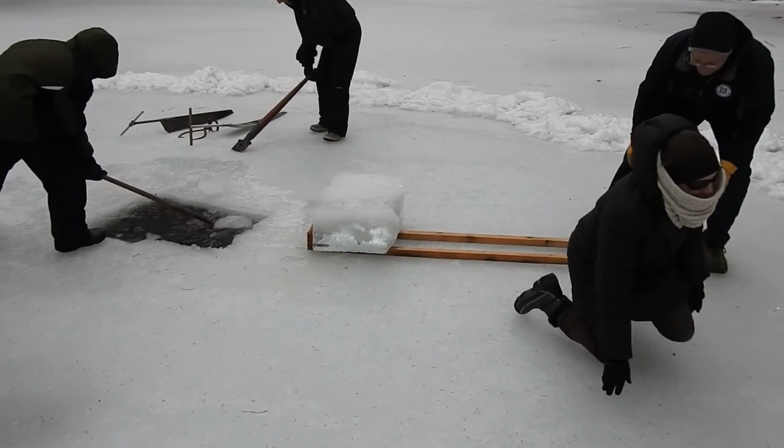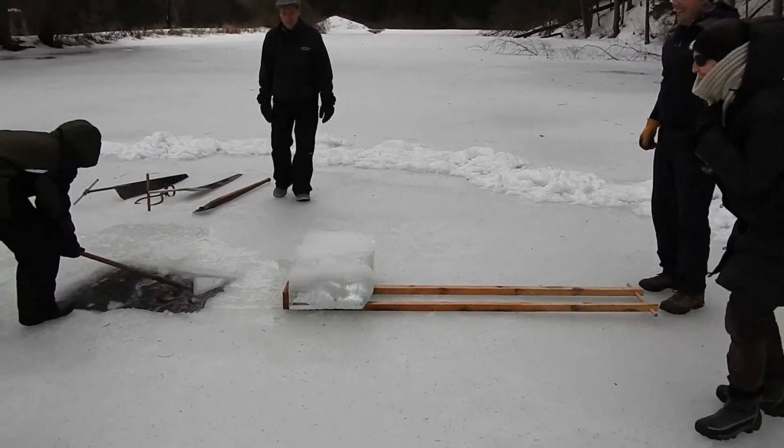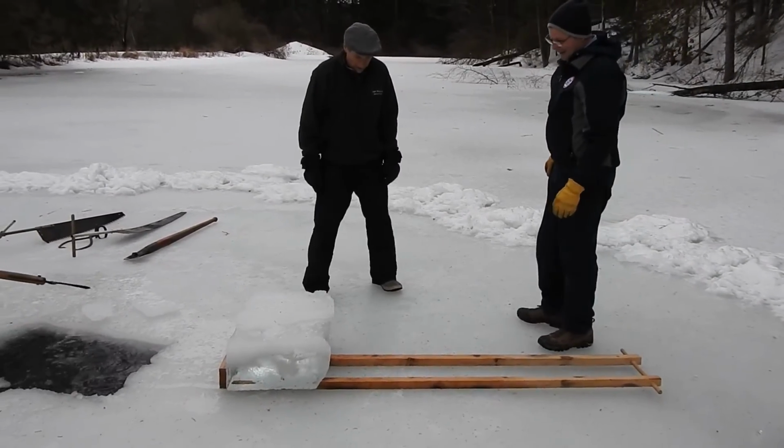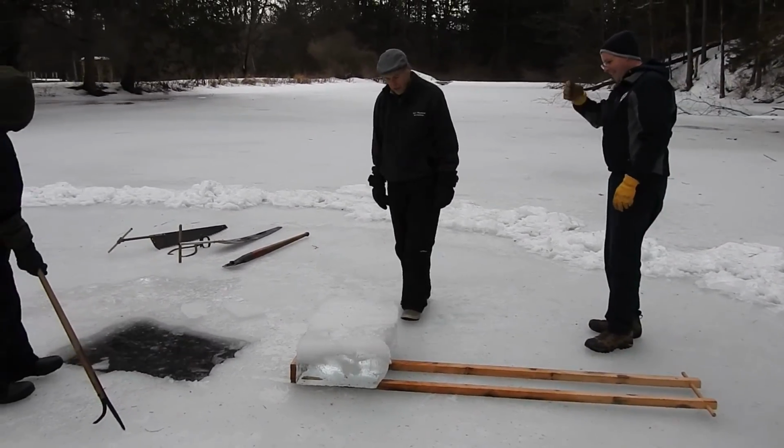Stand up, it was so slippery. So wow, that's like crystal clear on the bottom. Yeah, the bottom is good. It's really good ice. This stuff.